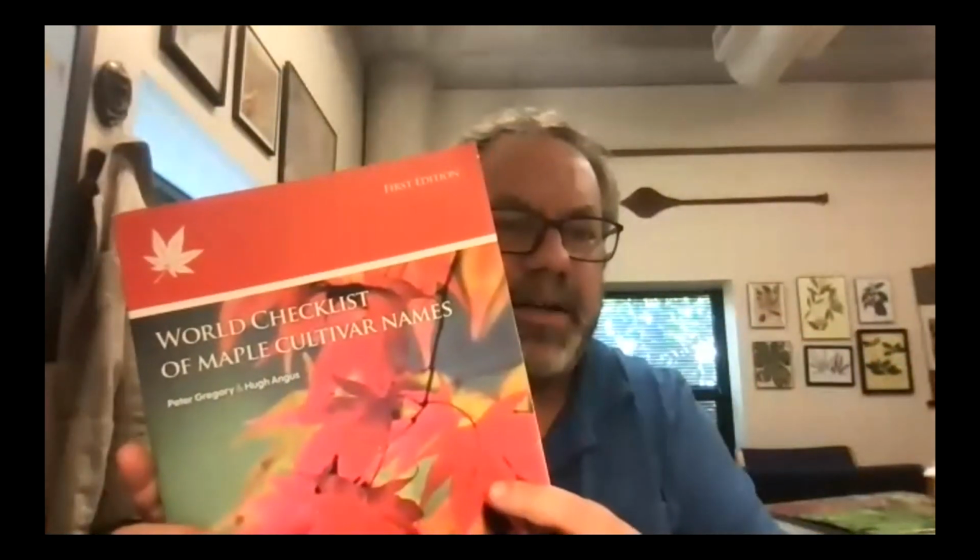Anything else? Well, thank you all. Oh, I did mean to show some resources. Almost forgot that. This, I think, is out of print, but the World Checklist of Maple Cultivar Names. This is not just Japanese maples, but all kinds of maples. This is the first edition, trying to convince the folks at Westonbirt to do a second edition, or maybe folks at Mr. Maple. There's the Vertrees Japanese Maple book.